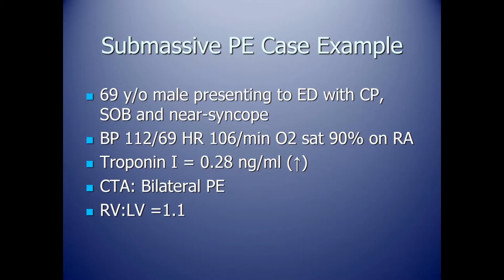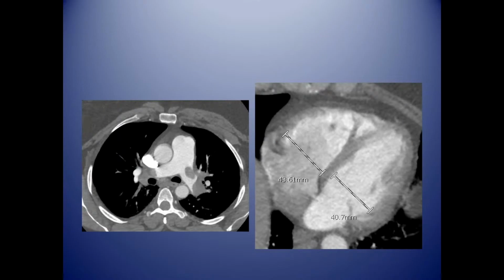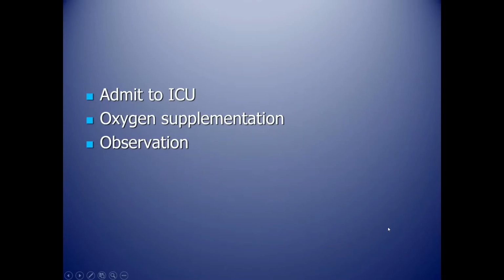He did have a troponin leak. He had a CTA which showed bilateral PE, and he had an RV-LV ratio of 1.1. So, as I said earlier, this is not severe RV dysfunction. He is symptomatic, but we don't treat all these patients. So the decision made for him, and here I'll show you real quick, here are the cuts from his CT. So the clot is pretty impressive. Here's his RV-LV ratio, not very impressive.